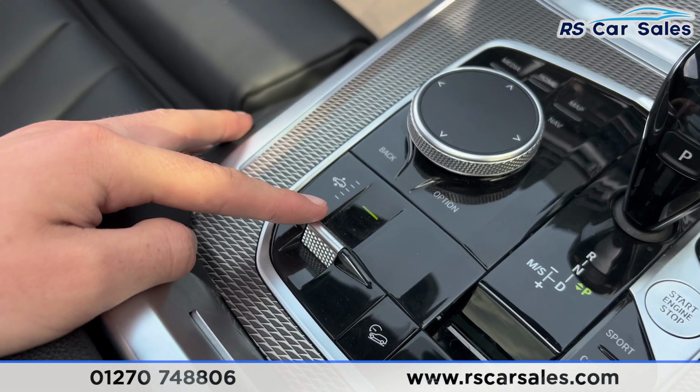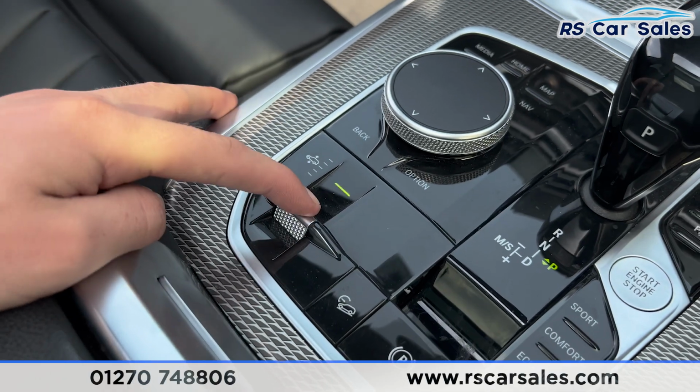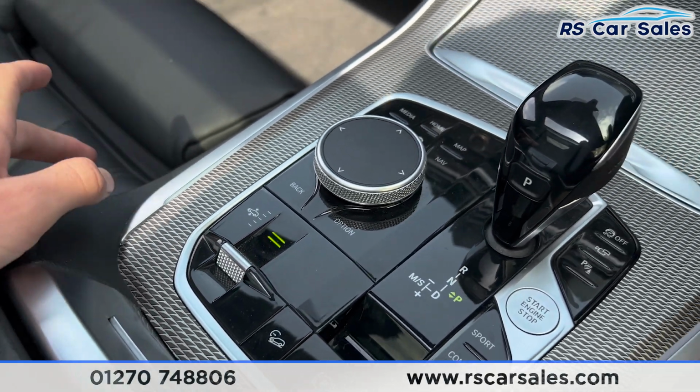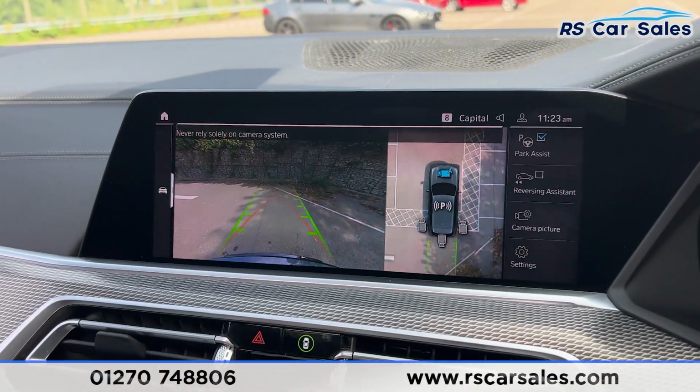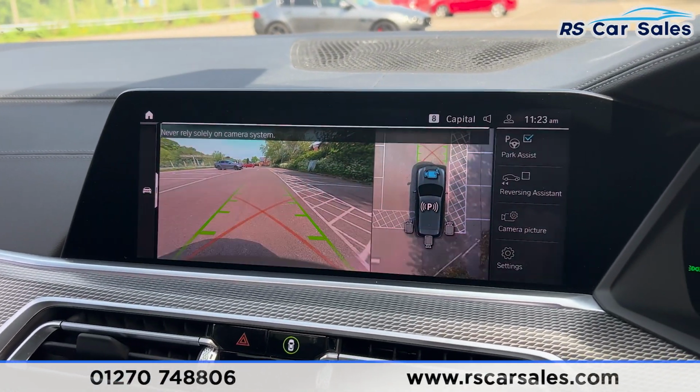We also have the air suspension just here as well, so you can tap that to lower or raise the vehicle. Putting the car into reverse, you'll also find the reversing camera. Put it back into drive, change it to the front facing camera.